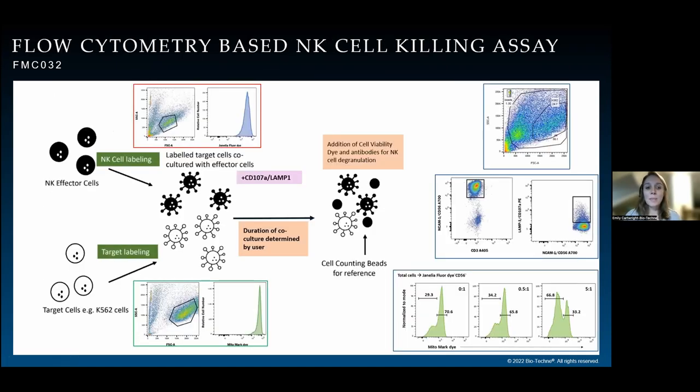And so here's a brief schematic of our suggested protocol with some data images. So first you label the effector NK cells with our Genelia Flora 646 dye and our target cells with Mitomark dye. You co-culture effectors and targets as determined by your experimental conditions with CD107A to measure NK cell degranulation. When the assay is over, you add the other antibodies, viability dye, and cell counting beads, all included in the kit to determine the number of NK cells activated as shown by CD107A and the number of dead target cells as shown by Mitomark low.